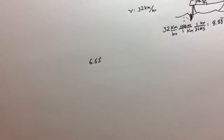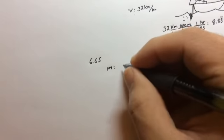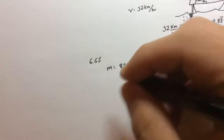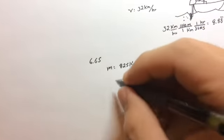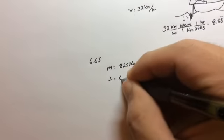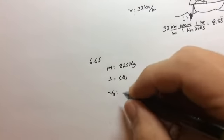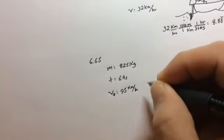6.65 says that you have a sports car, and let's see, the mass of this sports car is equal to 825 kilograms, and we go from rest to 95 kilometers an hour in 6.4 seconds. So the time is 6.4 seconds. The final velocity is 95 kilometers per hour.